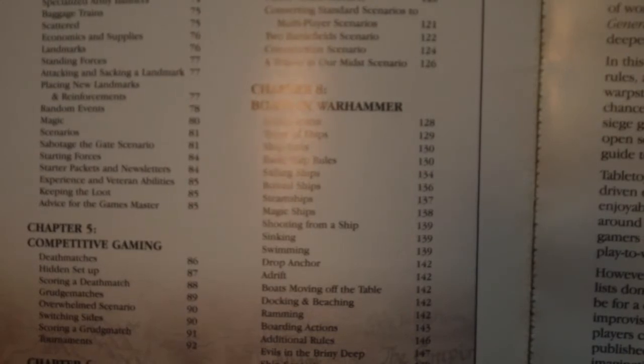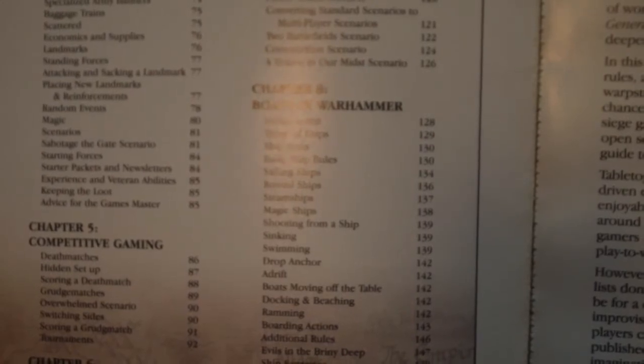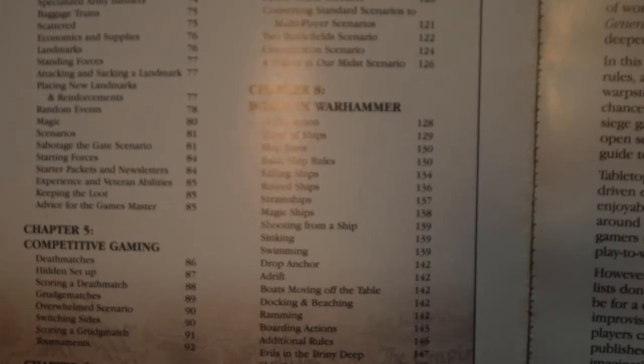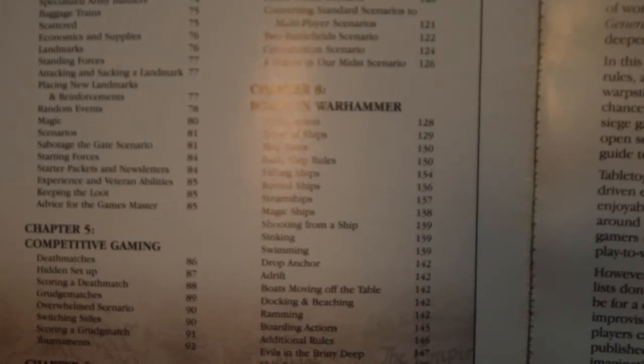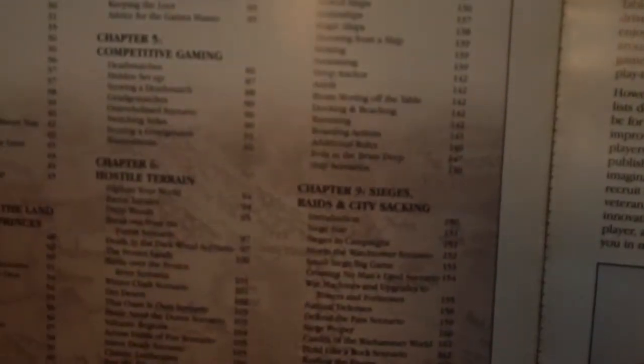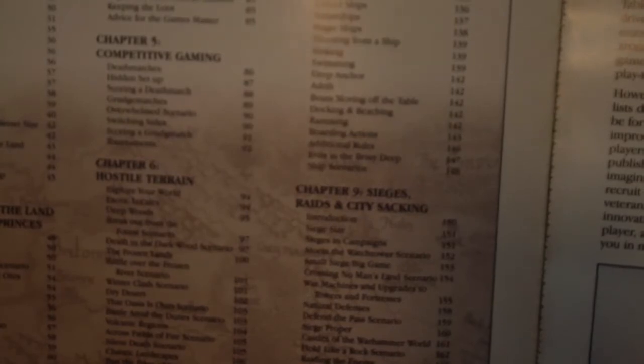Boats in Warhammer. I've never seen this before, and I really would like to do it. I'm not sure if I'm crafty enough to make the actual boats, but that sounds like it could be a whole lot of fun. And again, there's detailed rules. We'll flip through that. And then lastly, the next chapter is sieges, raids, and city sacking.